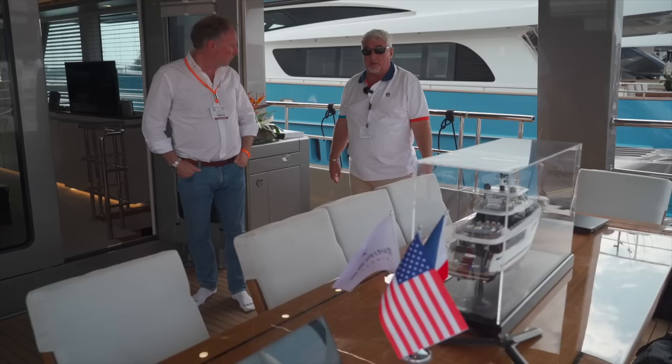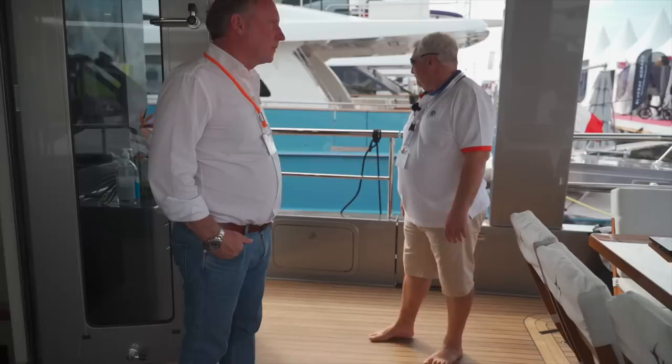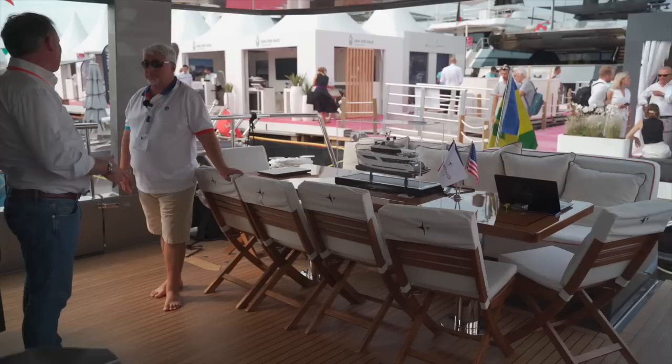So we are in the cockpit now. It's fairly spacious for this size of the boat. This table accommodates comfortably 10 people and plenty of space to dance. It has a little sink and cabinets here, a little storage, so very simple. And I noticed you've got side doors on both sides. Yes. For the United States, you tend to dock side to, so you can use this.